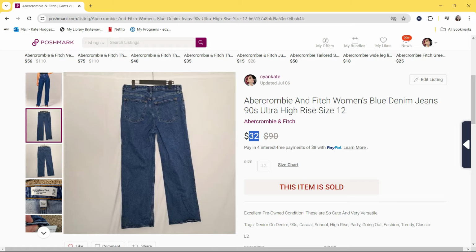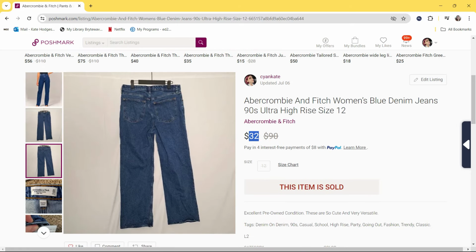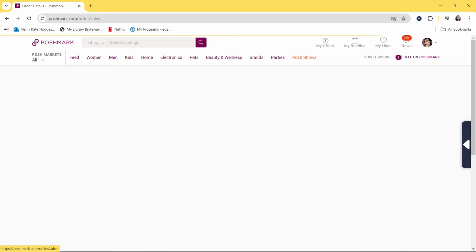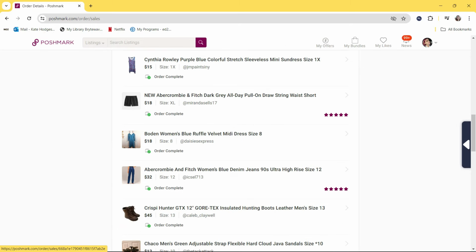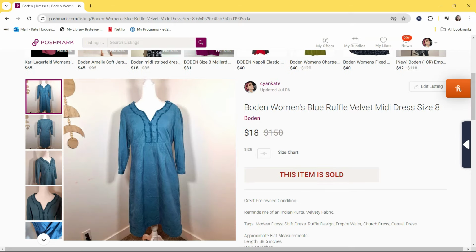Really cute pair of Abercrombie and Fitch pants. Abercrombie and Fitch sells for me, but it really just depends on the particular piece. Like some of their stuff sits for me, and then others of their stuff sells within a good amount of time. Okay, you guys, this is the very last sale of this very profitable week because of that bowline belt.